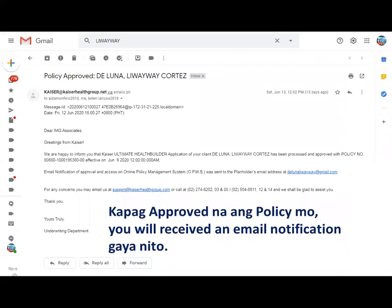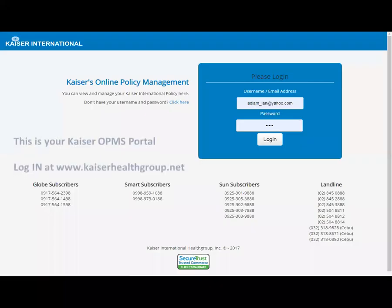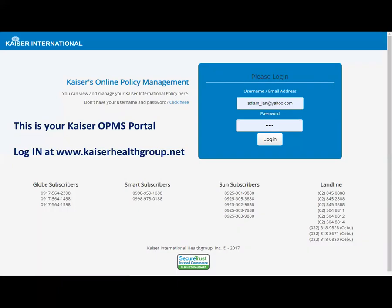Kapag na-approve na ang policy mo sa Kaiser, you will receive an email notification gaya nito. This is your Kaiser OPMS portal. You can log in sa iyong kaiserhealthgroup.net. So magkakaroon ka niyan kapag approve ng iyong Kaiser policy.